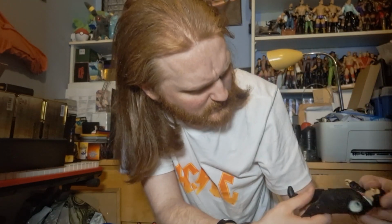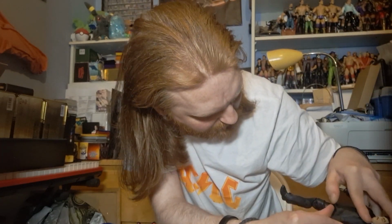it does look like there's more super glue on his legs as well. I don't know if maybe they've, yeah, I think they've super glued the legs in as well. Not that I've ever had good luck with getting the legs out of these things anyway.